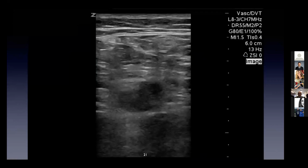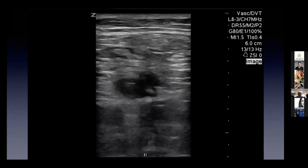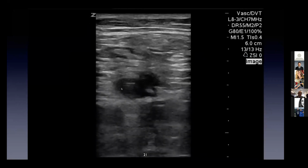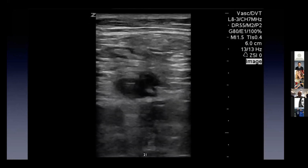If you have a high suspicion that your patient has a PE, you can also look at the vasculature of the lower extremity. In this case, we're looking at the femoral vasculature. We can see here the common femoral artery and the common femoral vein. And even with compression, the common femoral vein is not collapsing, indicating that there's a DVT. And in a patient who's hypoxic and short of breath, this is highly suggestive of a PE.